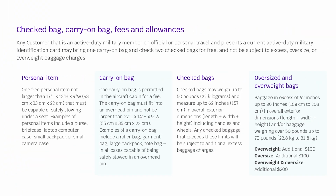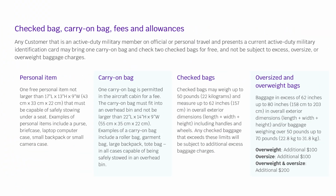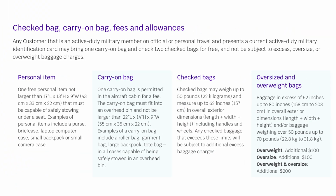Now, like I said, they are a smaller airline and more of a budget airline, so they do charge you for pretty much everything. As far as bags, the first personal item is free, but they charge you for the carry-on, and they charge you for the check bag as well. I'll put the policy up on screen for their check bags and the measurements and everything else. As far as the price, it's going to depend on the location you're going to.